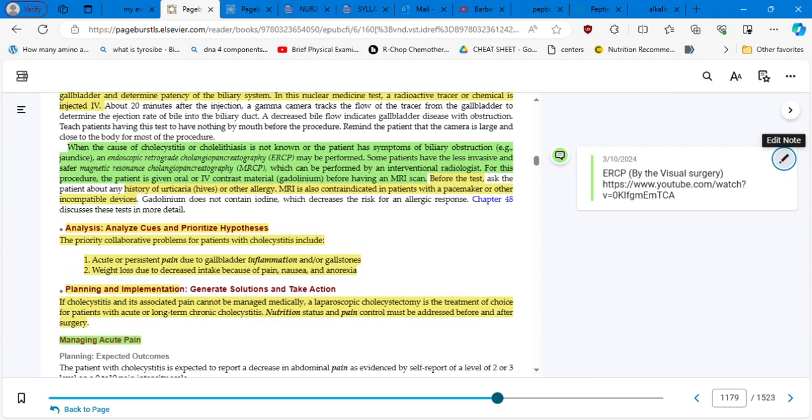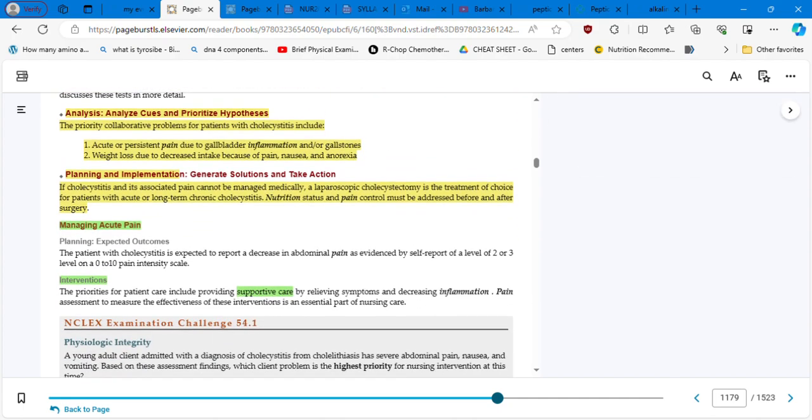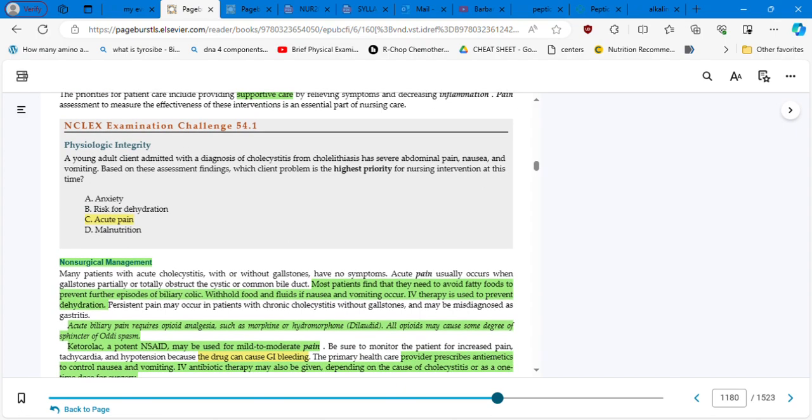Also, there is another one. It's called magnetic resonance cholangiopancreatography, which can be performed by an interventional radiologist. Before the test, they are going to ask you if you have a history of urticaria or other allergies, because there's a contrast material that is going to be administered. So what are we going to do? We have to manage acute pain, right? So the intervention is supportive care by relieving symptoms and decreasing inflammation.